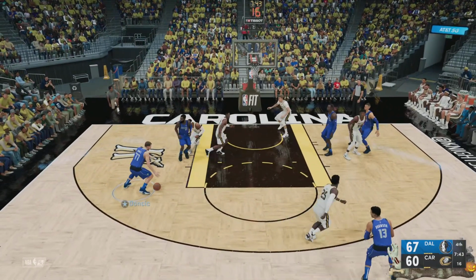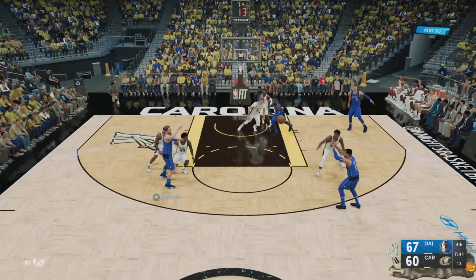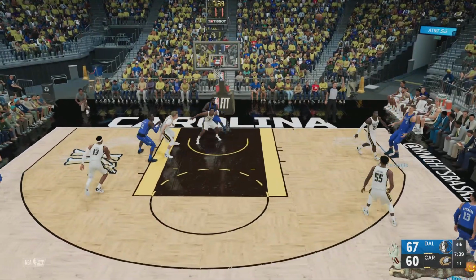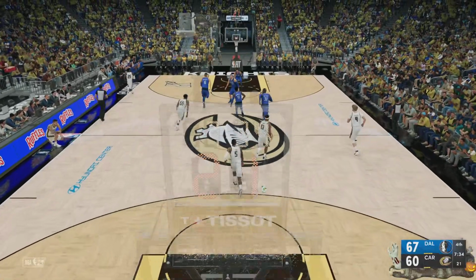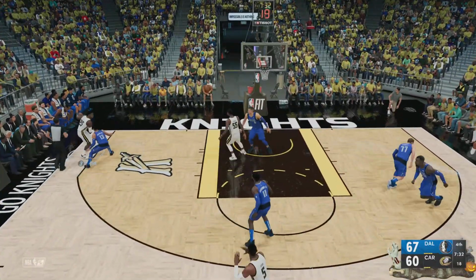Doncic left side. Doncic is doubled. Out to the right wing. Porzingis for three. Rebounded by Dunn. And I'm surprised that didn't go down. I'm sure he is too.